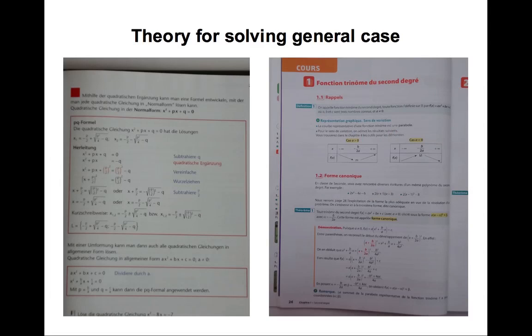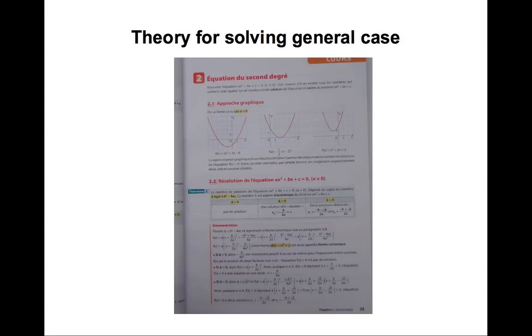How is a quadratic equation solved? I like this page very much, in fact, because the left-hand side shows the way the Germans show it very shortly and very efficiently, starting with x squared plus px plus q equals 0, whereas the French book actually needs two pages, you'll see the next slide, to deal with the same question. And the French way starts, it's a slight difference, mathematically it is the same, but the French way starts with the general equation ax squared plus bx plus c equals 0, and gets to the corresponding formulas, which can be seen here at the center of the page.